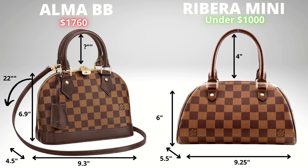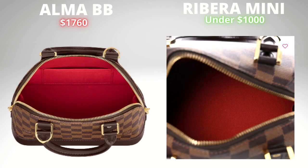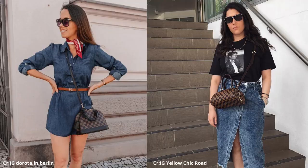So both look very similar from the front. The Alma does have a leather bottom with feet, which is nice. And both have a double zippered design with red interiors and just a main compartment. Let's take a look at some mod shots.